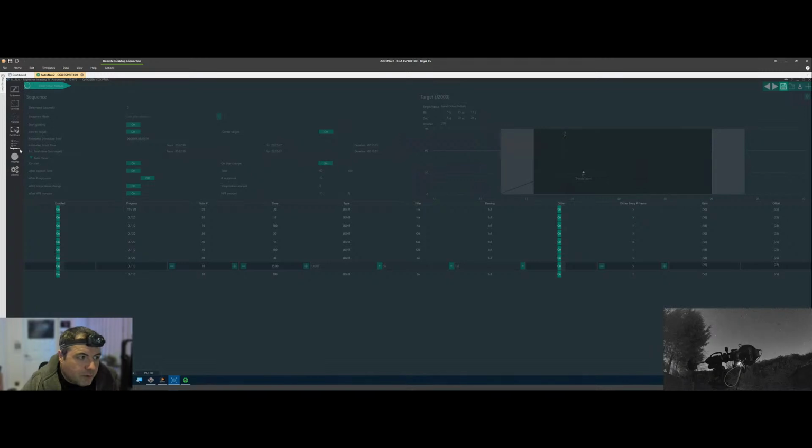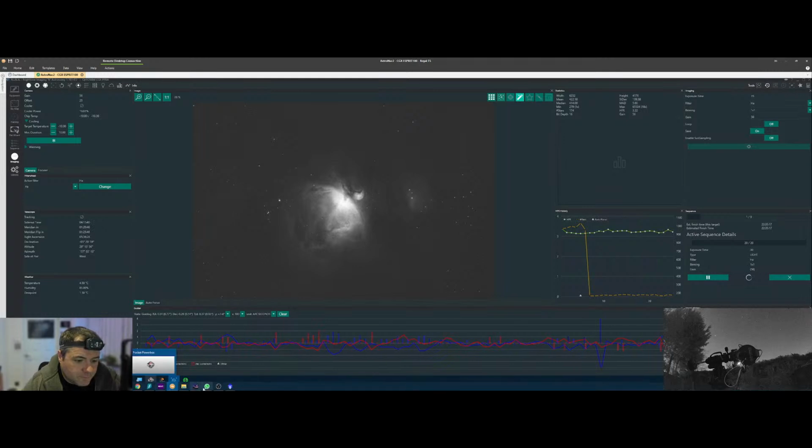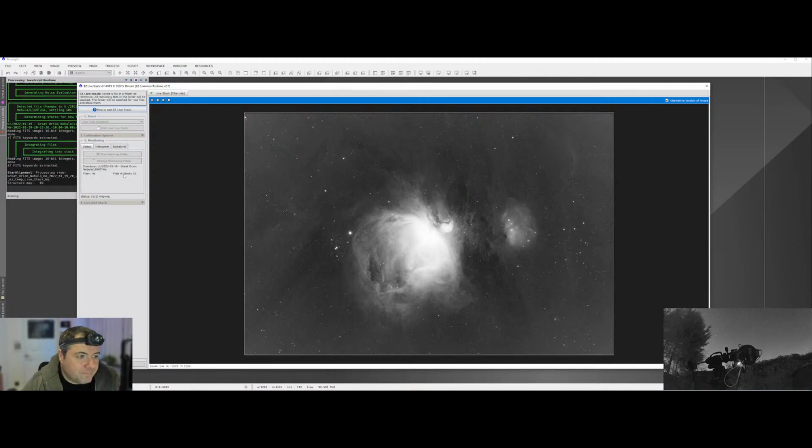So we're on image 19 of 20 of this first HA pass. Image 20 done. No, image 20 doing. Let's see where the stack's got up to. Only on image 18. It's actually taking the images quicker than it can stack them.